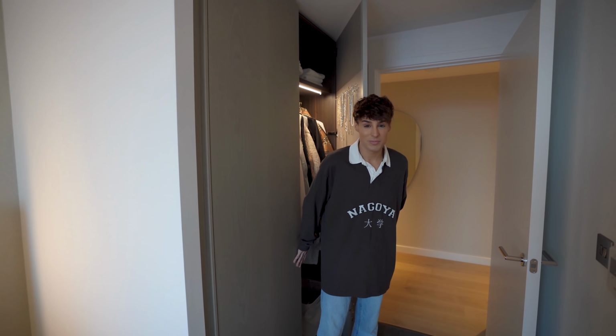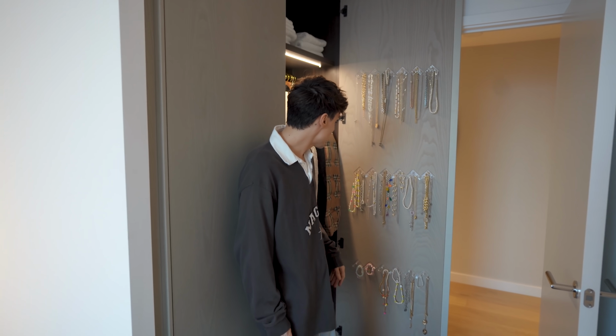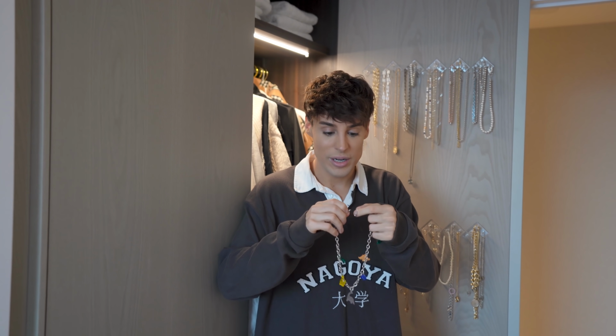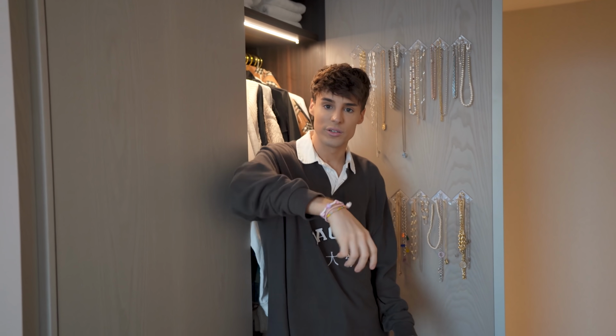Now here, this is where I keep most of my clothes, stuff that I'm wearing right now. All the DMs I get on Instagram are like, where did you get this necklace? Where did you get that one? I think my dinosaur necklace is the one that people always ask. I just go on eBay, AliExpress. It's really fun to just put colorful stuff on sometimes.